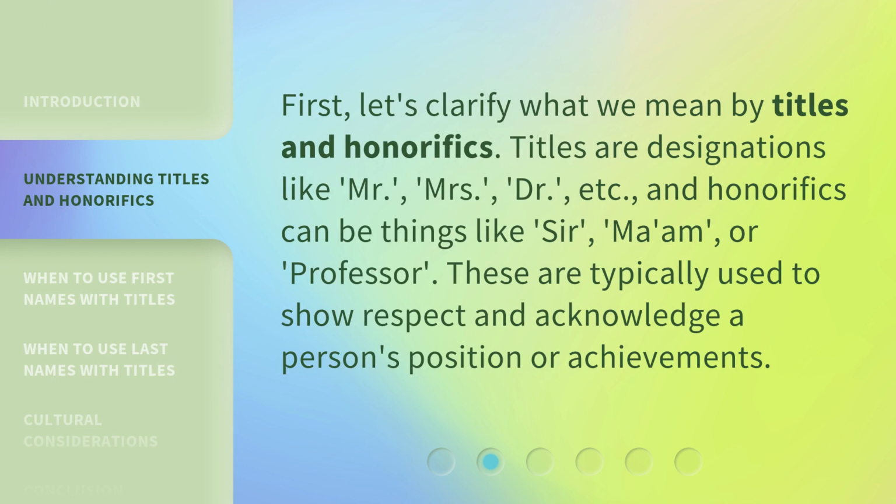First, let's clarify what we mean by titles and honorifics. Titles are designations like Mr., Mrs., Doctor, etc., and honorifics can be things like Sir, Ma'am, or Professor. These are typically used to show respect and acknowledge a person's position or achievements.